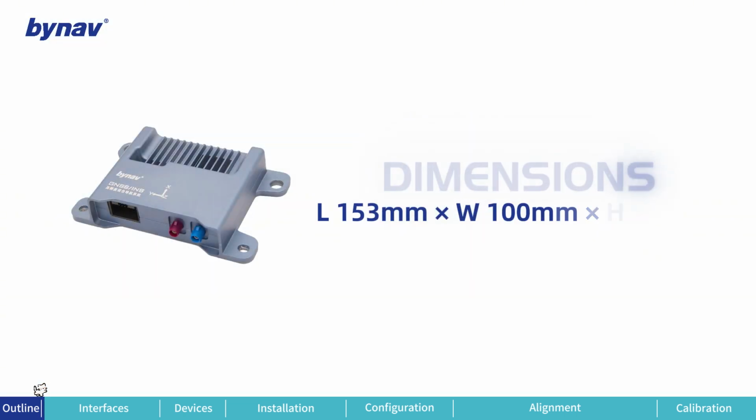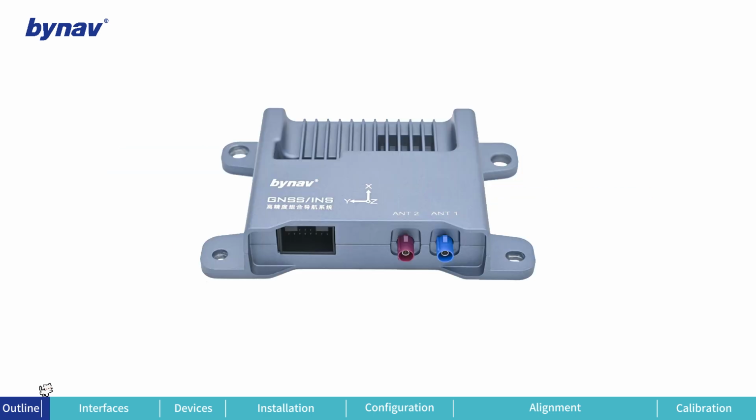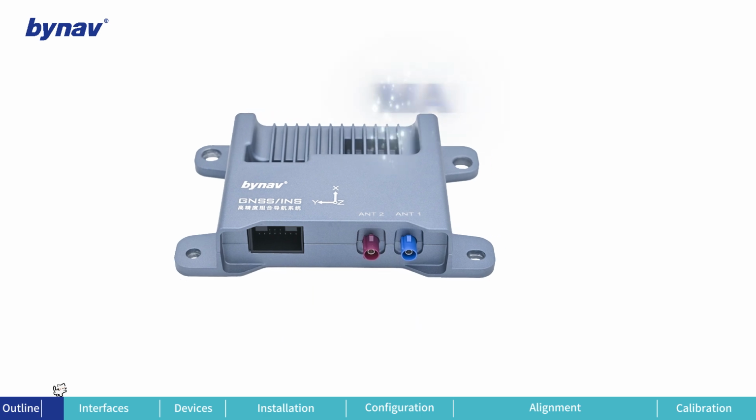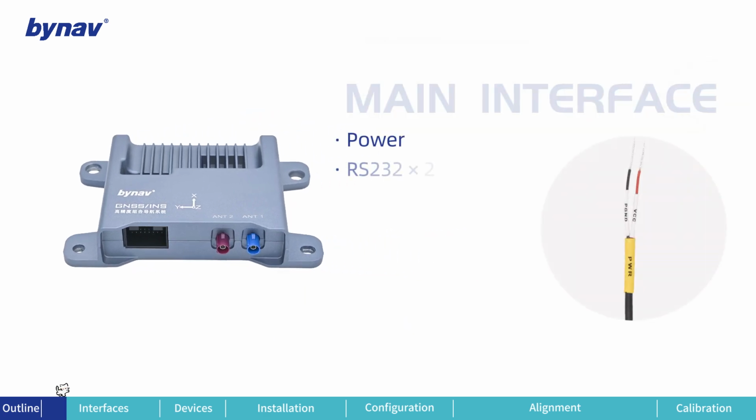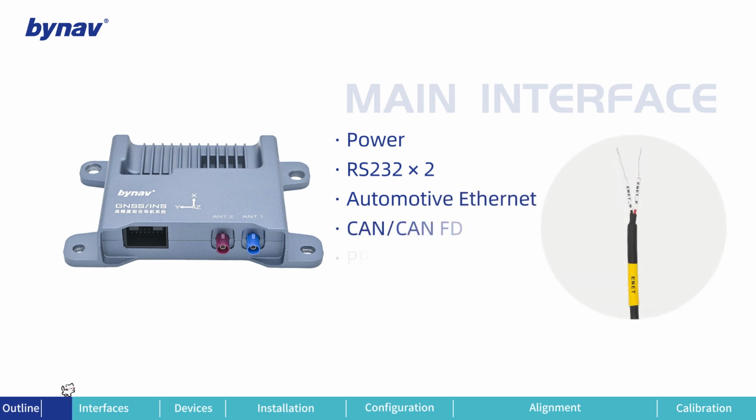The X36D is a compact box with multiple interfaces. There is a main interface and two RF interfaces on the front. The interfaces ANT1 and ANT2, respectively, use FAKRA-C and FAKRA-D connectors. The main interface includes power supply and RS-232 serial ports, automotive Ethernet, CAN FD, PPS, etc.